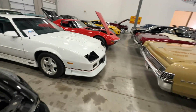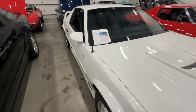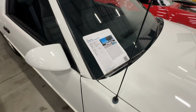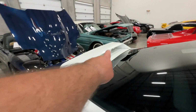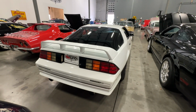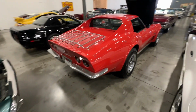Oh, nice. Look at this Gen 3. It's an R. Is that RS? Should be a Z28. I'm not 100% sure, but this is what I like about it right here. I saw that. Holy cow. Look at that thing. Yeah, it's a real Z28. You just don't see those around anymore. They're starting to come back.